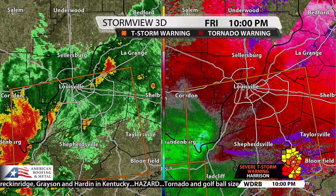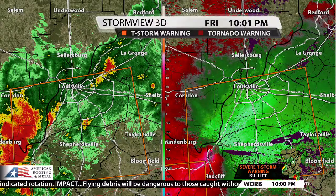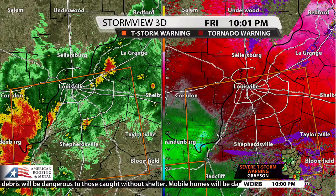I can't even count the number of times that we've seen storms come out of that area, move through southwest Louisville, pick up in intensity, and cause damage. This is basically a cyclical event at this point in time. And Rick, that shows that sign too, for what it's worth. It does. It's a hard front edge.